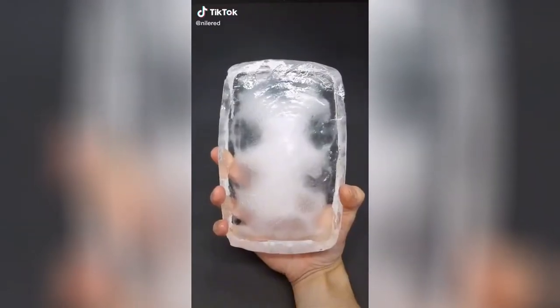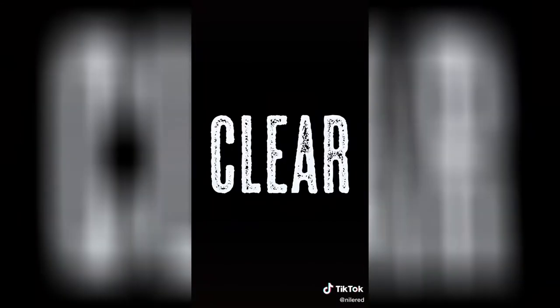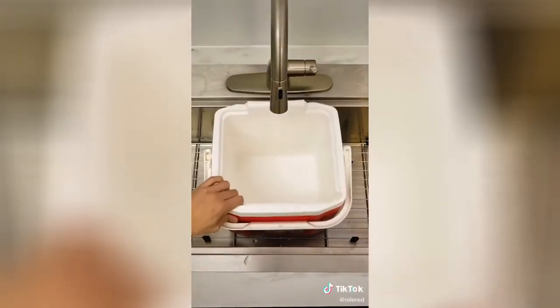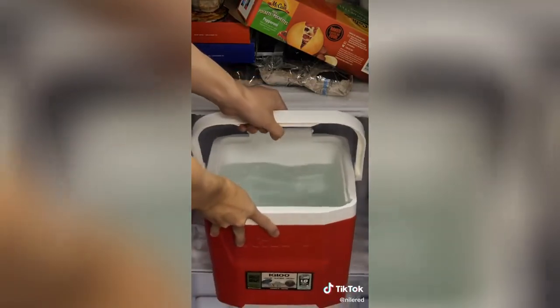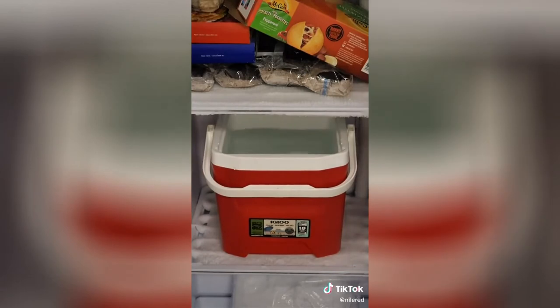This is just some regular ice, but it's filled with bubbles, and I think it's really ugly. What I want is some beautiful ice that's perfectly clear, and I think I'm going to try making some. To get started, all I need is a regular cooler, and I'll fill it with some warm tap water. I'll bring it up to roughly an inch from the top, and then I can put this entire thing in the freezer. Using a cooler to do this forces the ice to form from the top down.